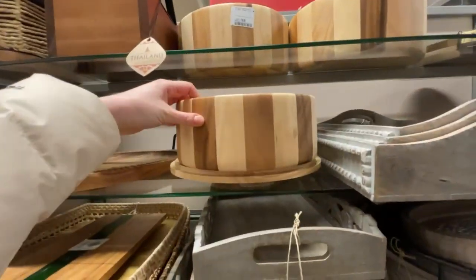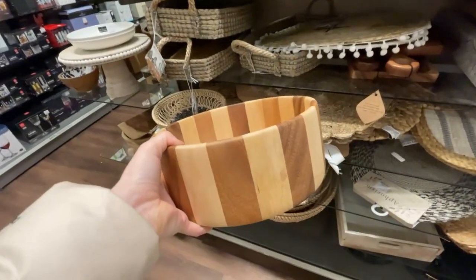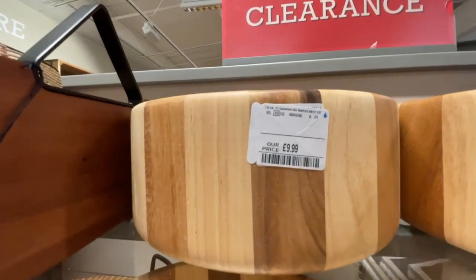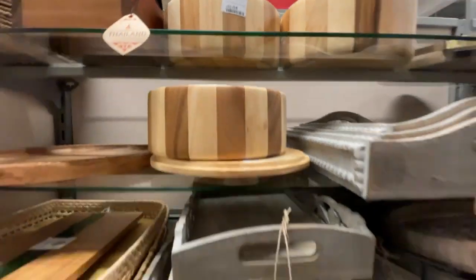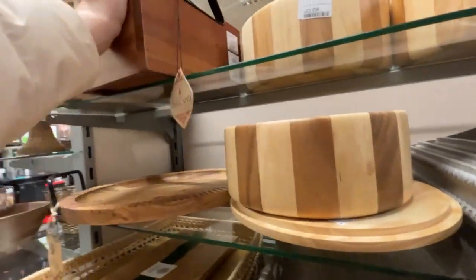Again, all of these stunning trays. I loved this one. Really wanted it. Like, look at how cool that is. Anyway, a lot of this stuff is on clearance. Don't know why, but I might go back for that bowl. Anyway, I'll stop talking now and let you enjoy the rest of my trip to HomeSense.